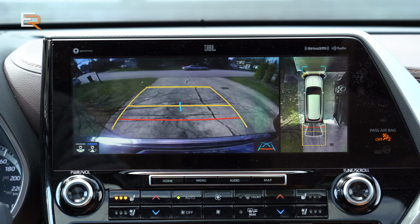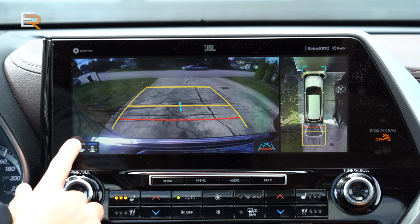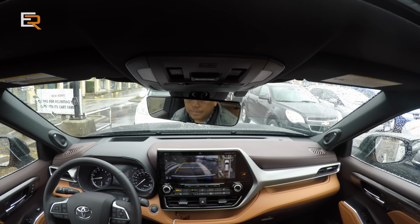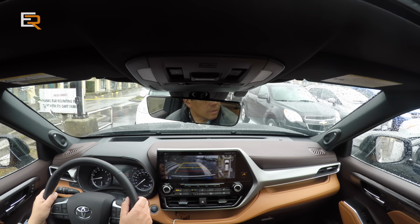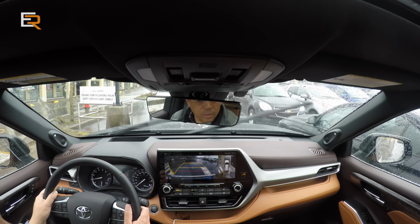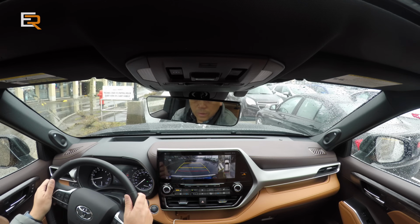Available also is a bird's eye view, a 360 view camera. This system is also compatible with using Waze, as well as Amazon's Alexa, as well as Toyota's in-house system, their Entune system. Now check this out.